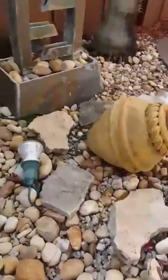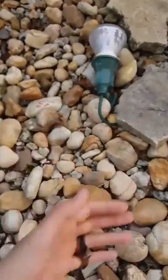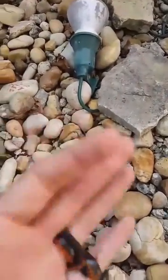Alright, and in conclusion to this video, I will release him exactly where I found him, under those rocks. So what I'm actually going to do right now is untangle this little guy from my fingers and send him on his way. There, and that's that.